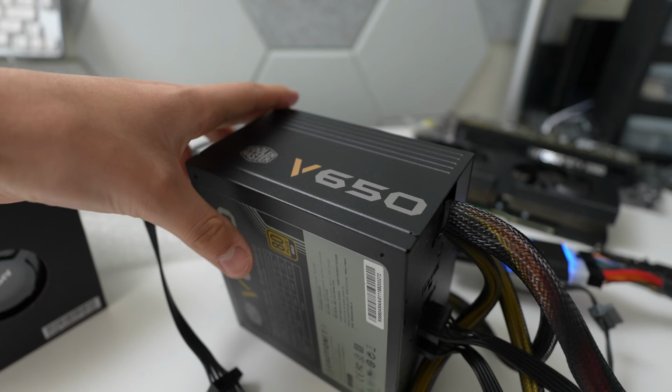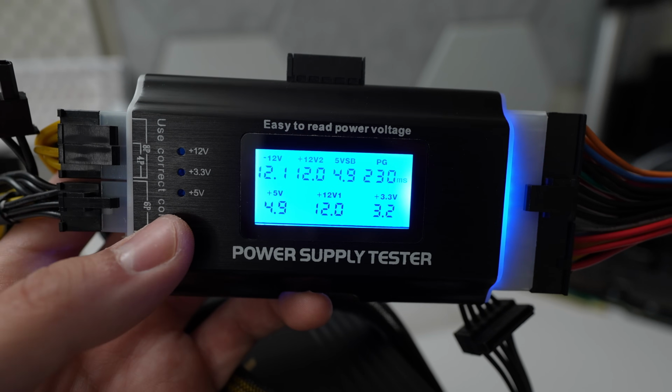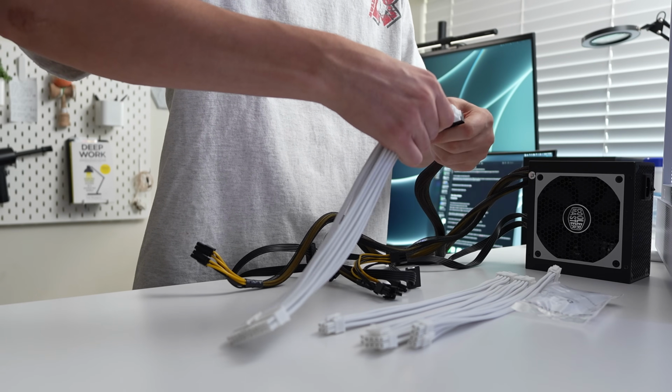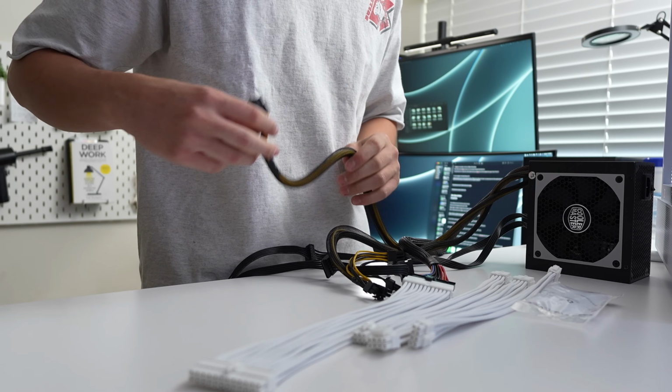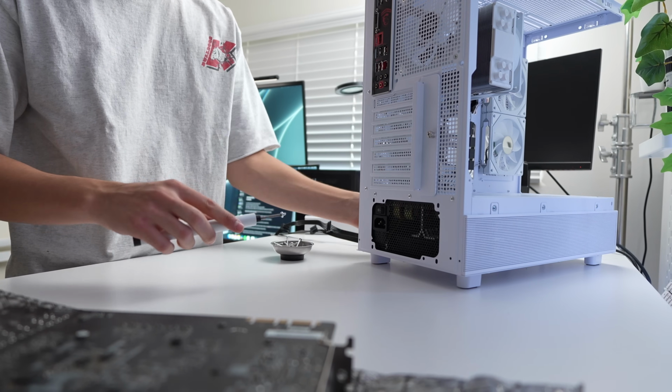To power the build, I'm using that Cooler Master power supply that we just unboxed. I hooked it up to a power supply tester and it was perfect. I also decided to pair some white cable extensions to further match the build even more. It just wouldn't make sense to use a white case and have ugly ketchup and mustard connectors.